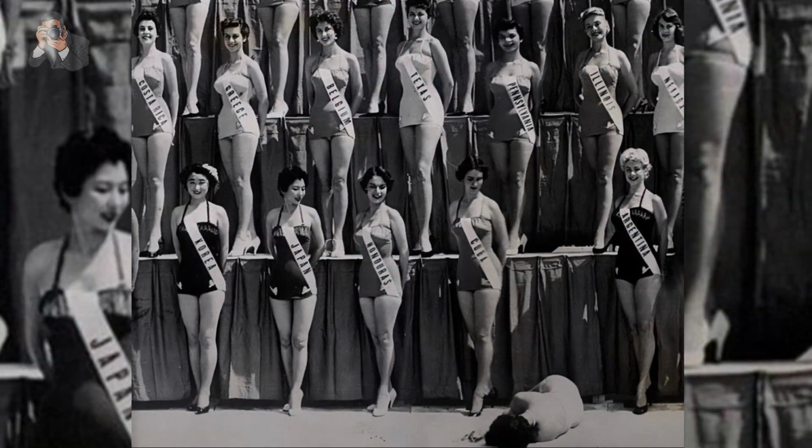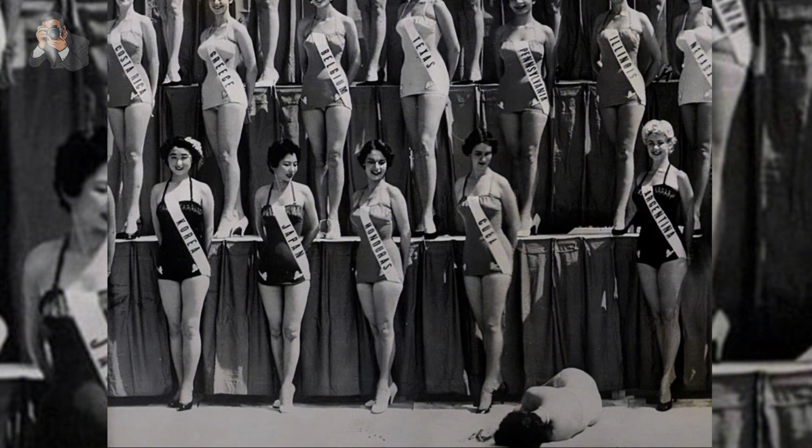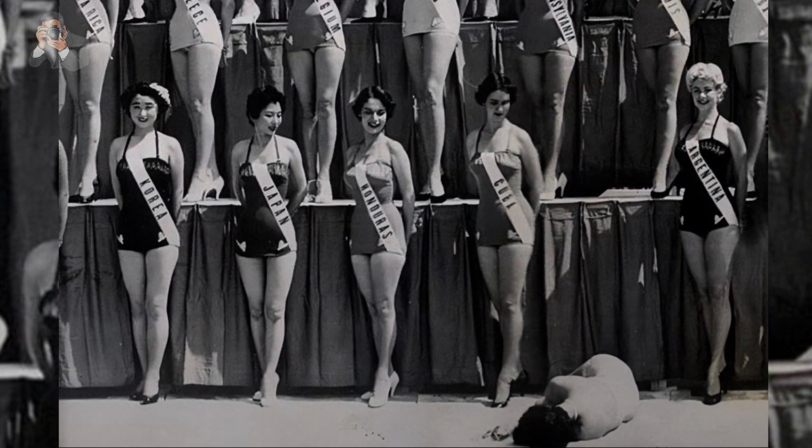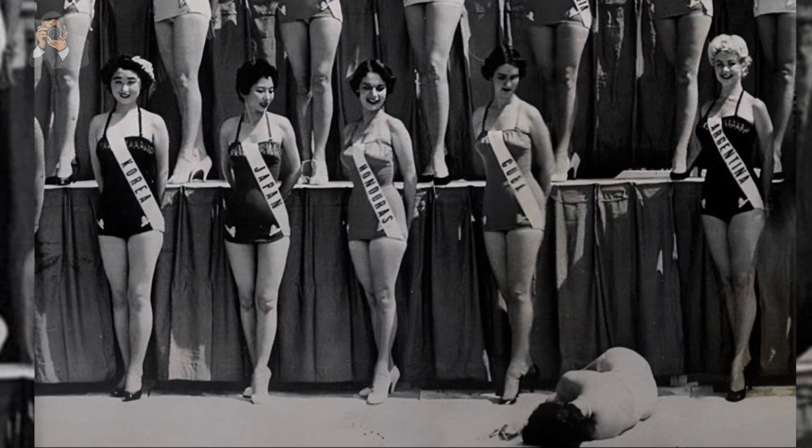Entrants for the Miss Universe beauty pageant continue posing for the press as Miss New Zealand faints under the hot sun of Long Beach, California in 1954.